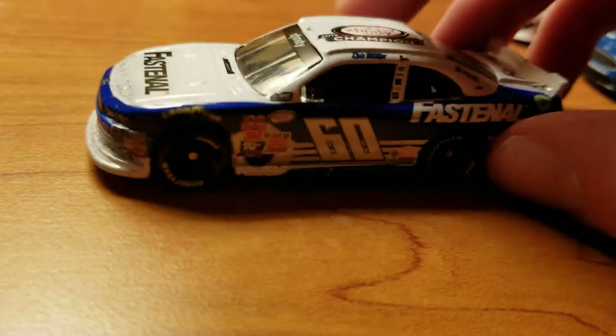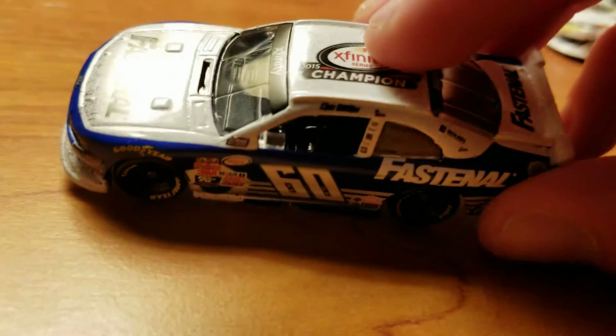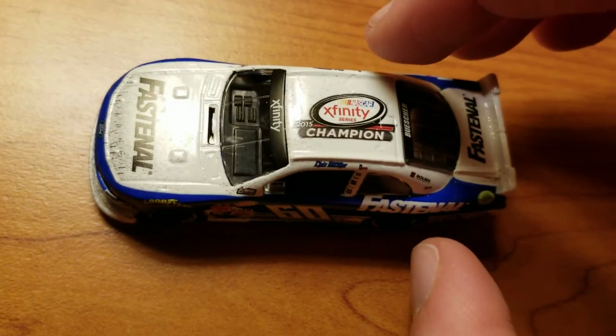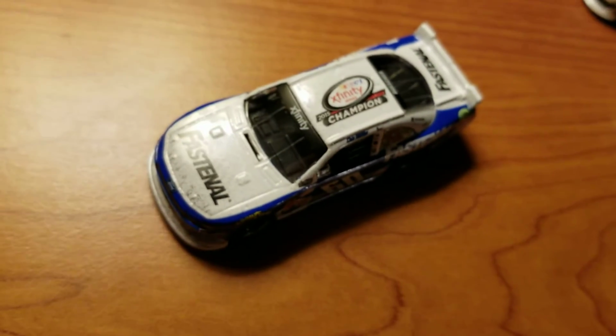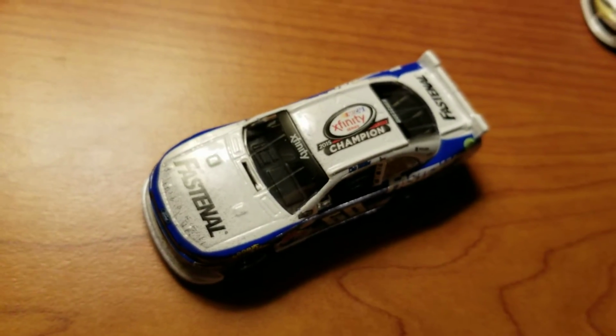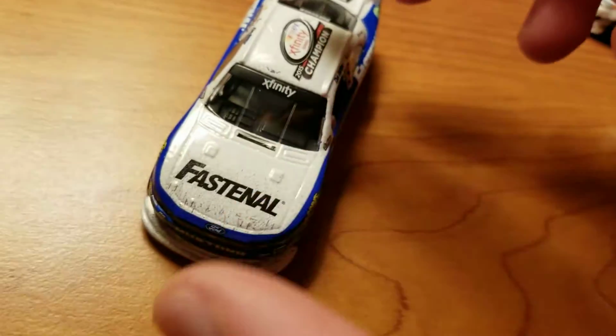But the numbers are white with the black outline. You have 2015 NASCAR Xfinity Series Champion on the roof there. Like I said, it's really cool that this is both a championship car and a raced version. You really don't see that anymore, even though this is only 5 years ago.